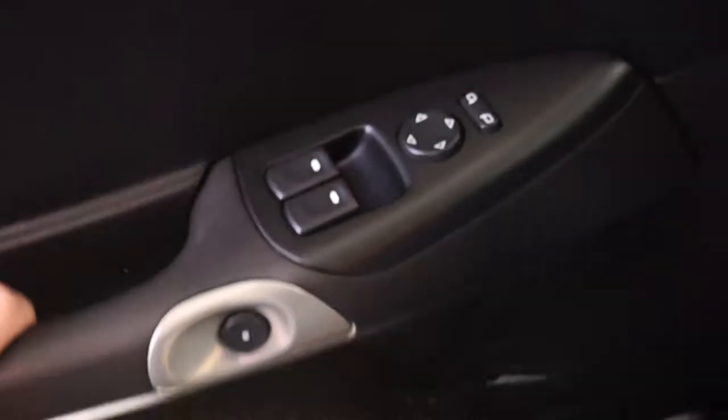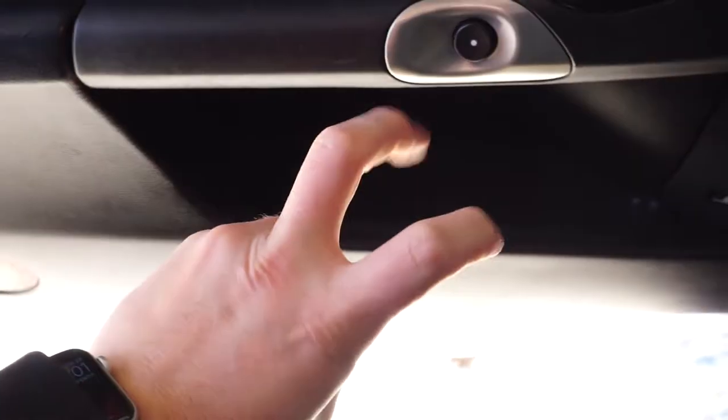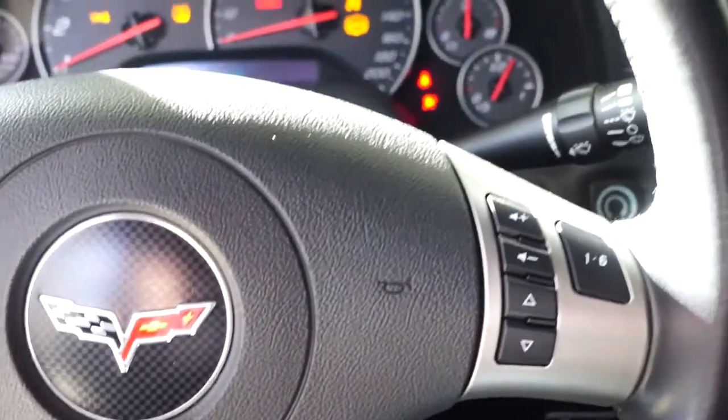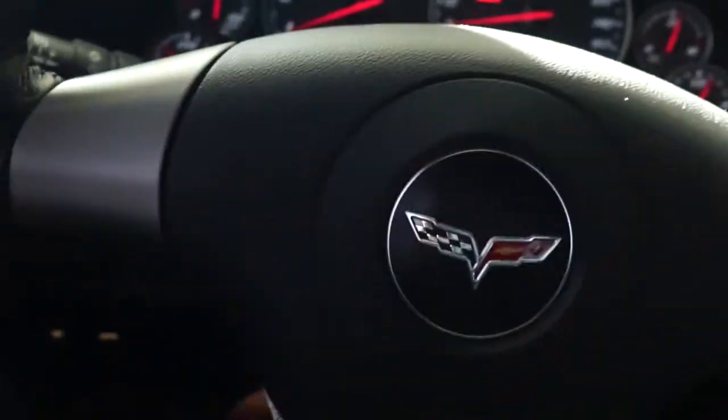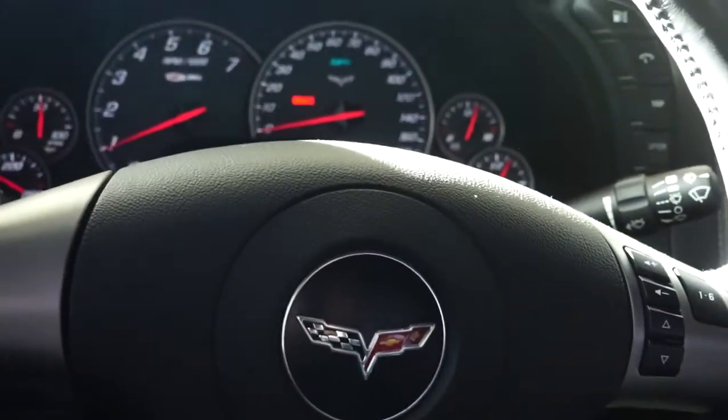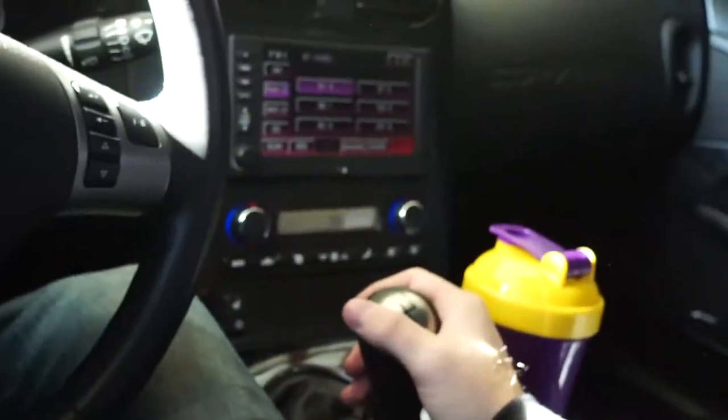But the car's warm. I'm gonna give you guys a little cold start, I guess that's what you want to call it. Yeah, that was obviously warm. I drove it about 2 hours ago, so that should still have a little bit of heat in it. We'll see. No, it went down a little bit. We're only at 99 degrees oil temp, but I will see you guys when we get to the car wash.